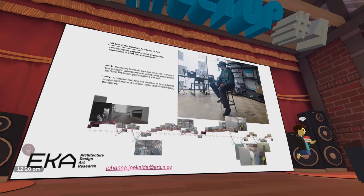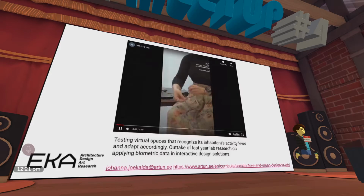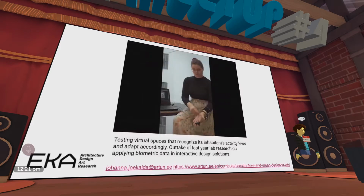So basically, what I present here are 2 projects briefly, and one of them is measuring biometric data and analyzing the changes on test subjects, and evaluating human experience, user experience, in different architectural environments, in XR environments. So basically, they attach heart rate sensors and galvanic sensors, and based on your heart rate, for example, the XR interface is adjusted, and then they evaluate the user experience in that. Let's go to the next one. We see a video example. So that's the hardware setting.